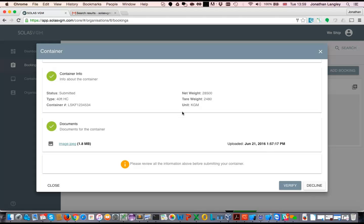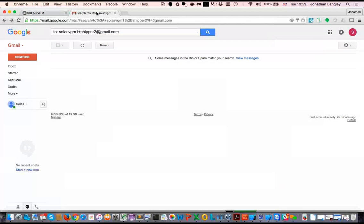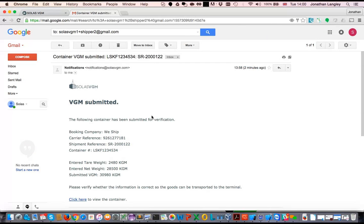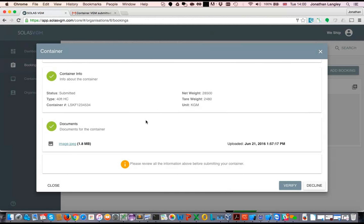So just before we move on, I just want to show you that when the load point submitted that VGM, we also got an email notification to say, hey, by the way, there's a new container that needs submission. And then you can click on that link as well to take you directly there. Or if you're already in the app, you'll get notified inside the app.